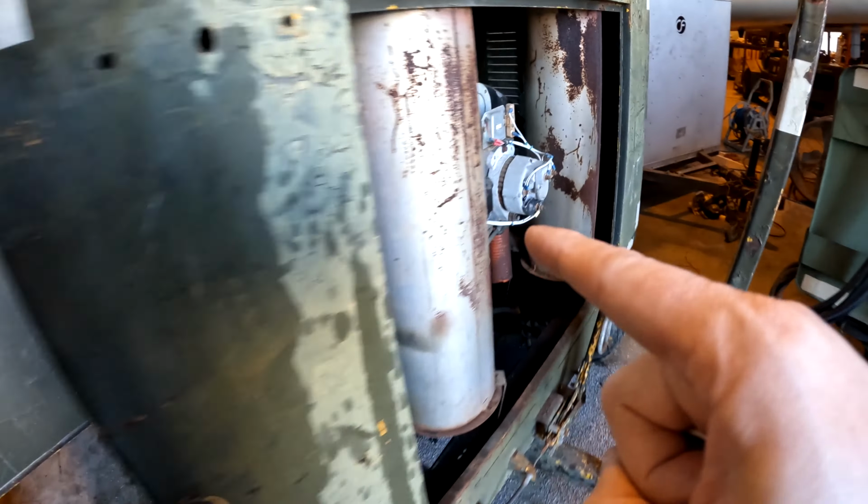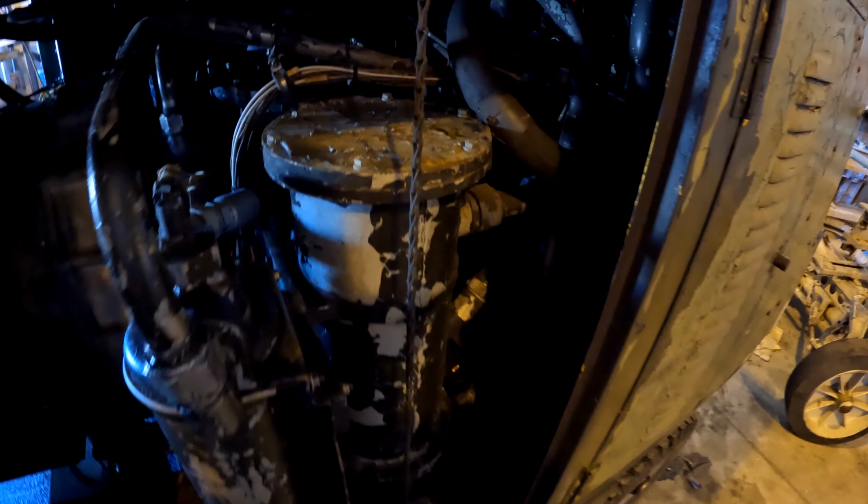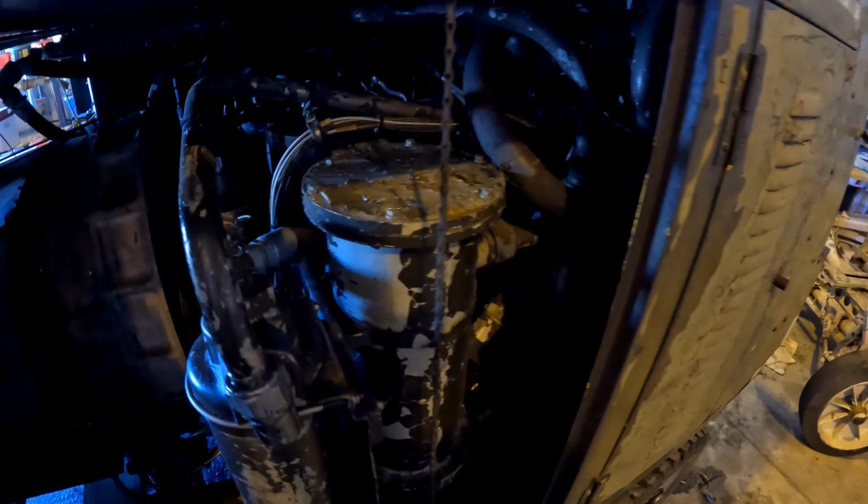I'll be going through the hydraulic cart, and I'm just going to go over this with a fine-tooth comb as best I can. Try to chase down any leaks whatsoever.